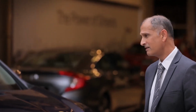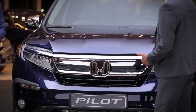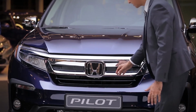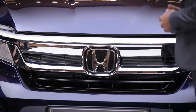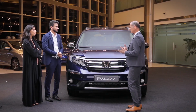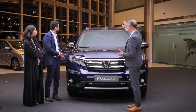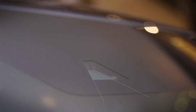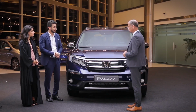The Pilot has a very distinctive front end design, especially with this two-tier chrome wing over the LED headlights, and also with the piano black lower grille. Yeah, but why is the Honda logo here in glass? Remember we spoke about Honda Sensing. So the radar, which detects the cars ahead and also for pedestrian detection and also for the collision mitigation braking system, works in conjunction with the camera on the windshield. So the radar is mounted behind the badge. So that's why the badge is in glass.